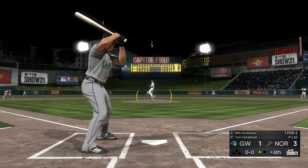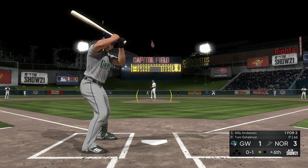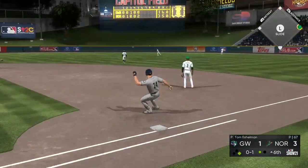At the plate, Billy Anderson, as he tries to go out and get the slider, but it's not there. It's strike one. He's working on a 1-for-2 game so far. Line towards center field. And that's in for his second hit of the afternoon.